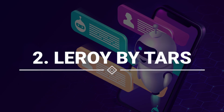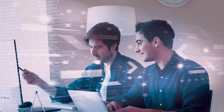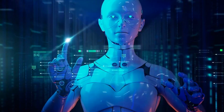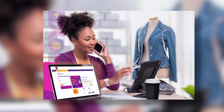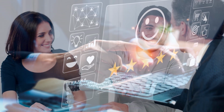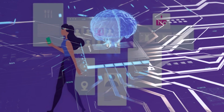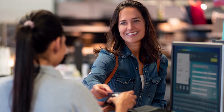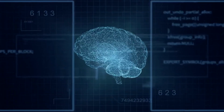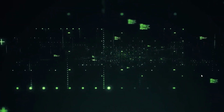2. Leroy by Tars. Looking to add a chatbot to your website without the hassle? Leroy by Tars is here to help. This user-friendly solution is designed for businesses aiming to provide real-time, personalized assistance to their customers. Leroy taps into artificial intelligence to offer product recommendations based on a customer's browsing history, enhancing the overall customer experience. But it doesn't stop there. Leroy quickly learns from your frequently asked questions, allowing it to provide detailed solutions effectively.